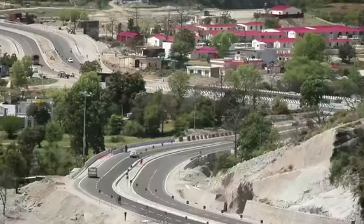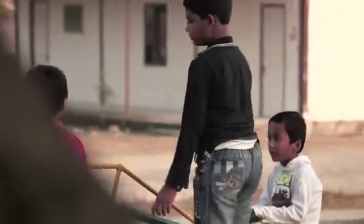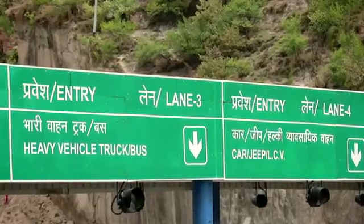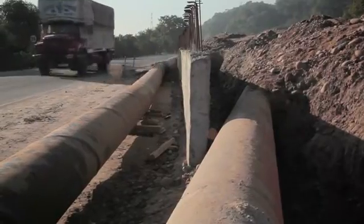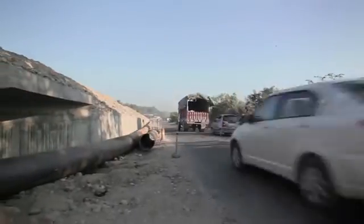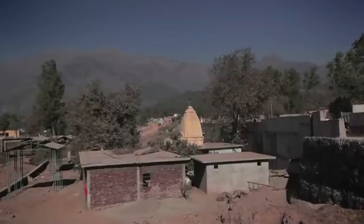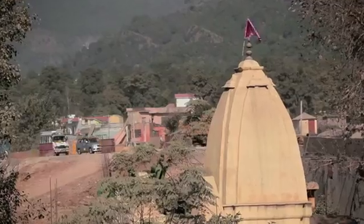The road ran through populated areas. Local needs had to be accommodated by the company. Near Nagroda, the main water pipeline to Jammu city came in the way of the new road alignment. We created a diversion for the pipeline and constructed a culvert to protect it. And this was done without any disruption to the town's water supply. At another location, the road's alignment was altered to preserve a local temple.